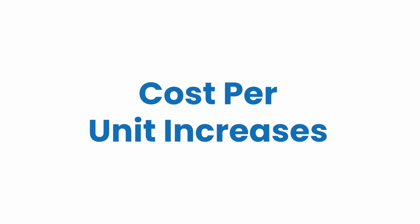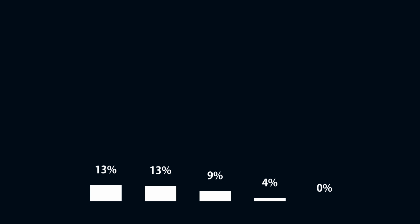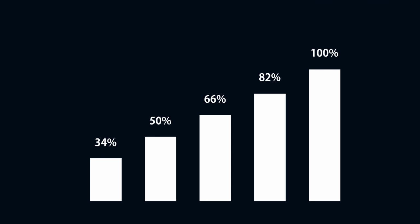Cost per unit increases. What you're going to find when you don't have people doing direct job functions is that it's going to lead to more time in the indirect job functions. So what's going to happen is all of your different efficiency metrics and your cost per unit is now going to increase because you have more time spent in jobs that aren't producing units or shipping units out of the building.